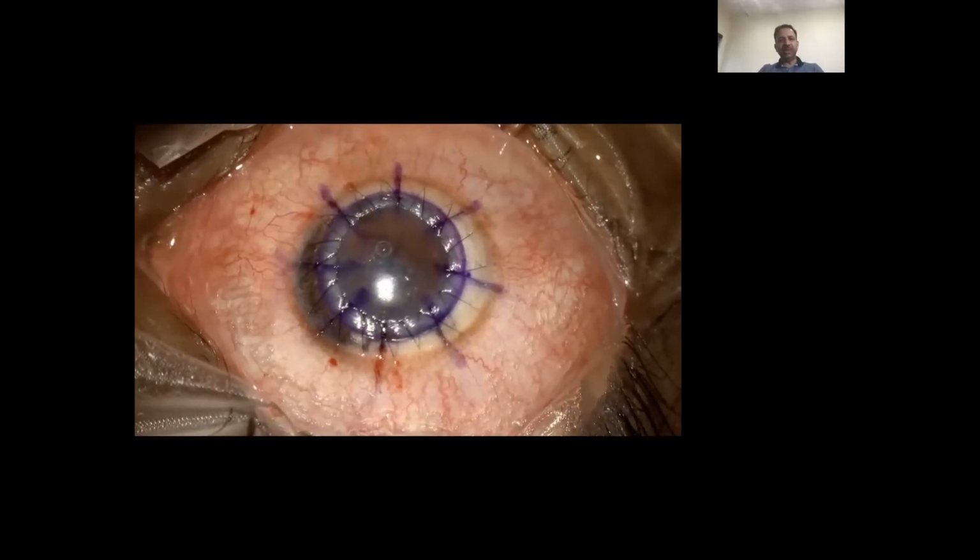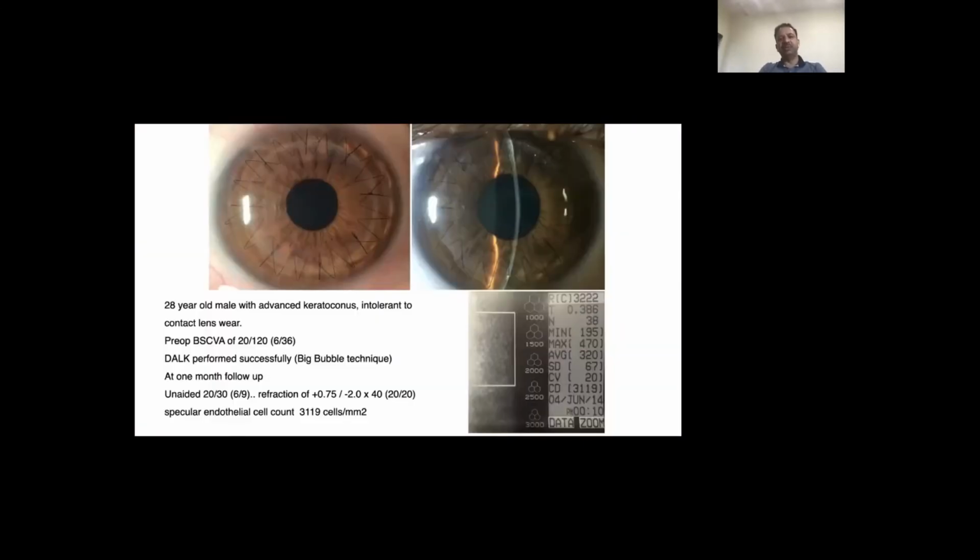This also fairly gives you a uniform plane, and you can achieve good results, although the visual recovery is slightly delayed compared to the big bubble technique. But a lot of papers comparing the two techniques have shown similar visual outcomes when analyzed 15 to 24 months later. So that's how the patient looks post-operatively after doing a DALK.